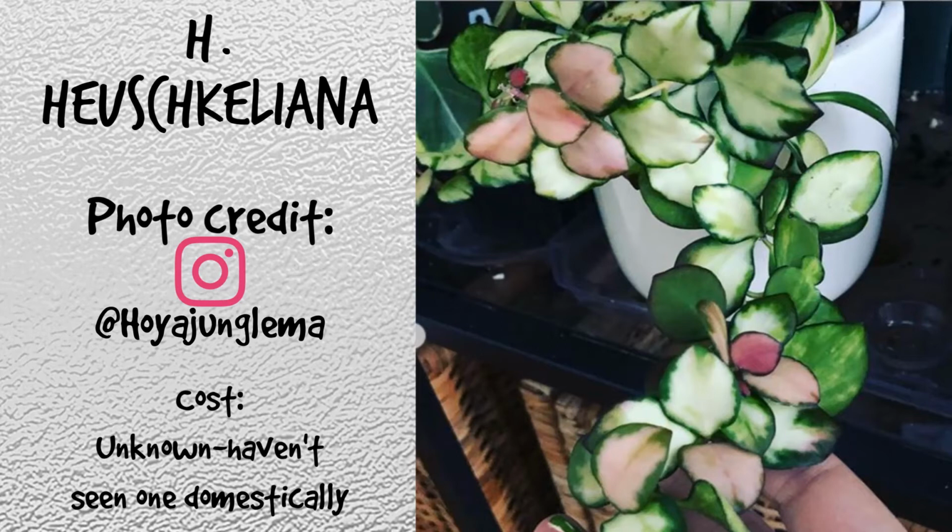If I ever found this domestically and I had room in my plant budget for it for the month, you bet your bottom dollar I'm going to buy this plant. Even if it comes in a little 2-inch pot, I'm going to own this. This needs to be in my collection.